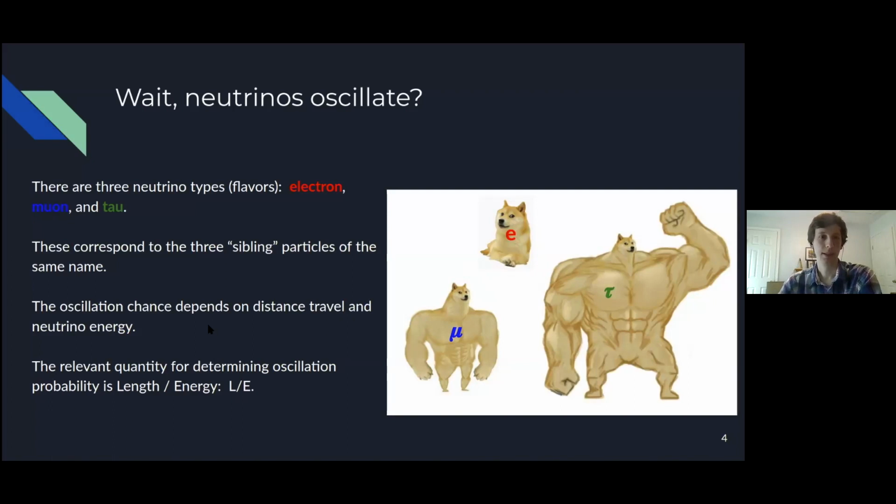So the oscillations between the neutrino types depend on the energy of the neutrino and also how far they've traveled. And in particular, what really matters is that ratio, how far they've traveled divided by how much energy they have, L over E, length divided by energy. So I'll mention that later on.